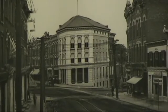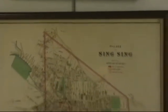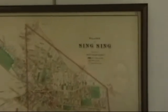This is one of the maps we reproduced. This is 1891. Ten years later, it was the village of Ossining. I like this one because of the colors in it. If you look at the original one, it was all hand colored, but it's a nice piece and it blew up nice.